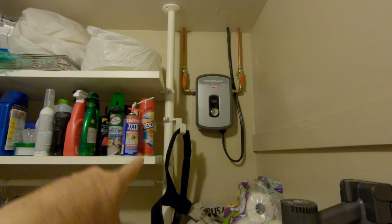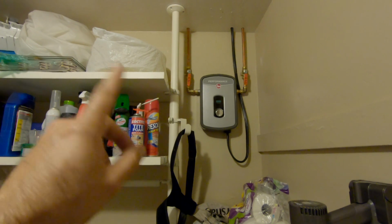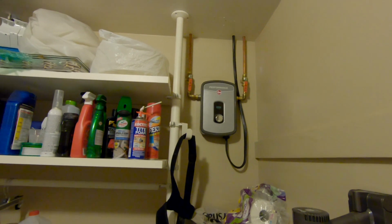Luckily, because I did the shark bite connectors, I just undid everything and then redid it to the other side. So it was very easy to do, but man, I felt stupid about that. Now, wiring this thing is very poorly written in the manual.